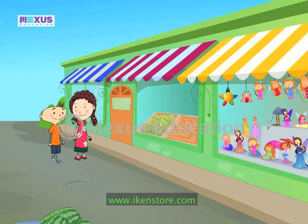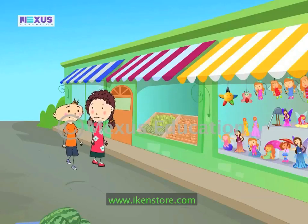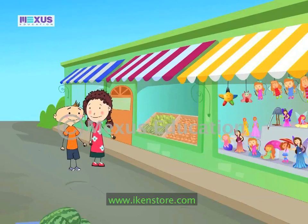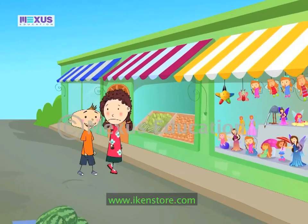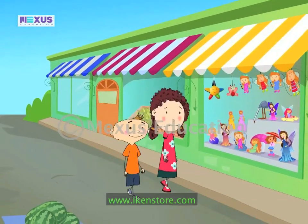Fleck, where is the shop that you were talking about? We have come to the very end of this road and still haven't found it. Wait, Zizi, wait. I think we are pretty close. It has to be somewhere around.